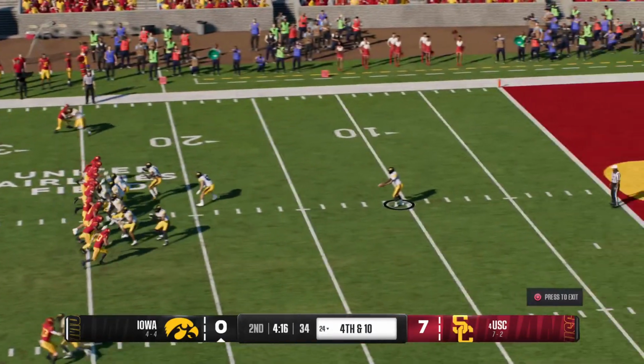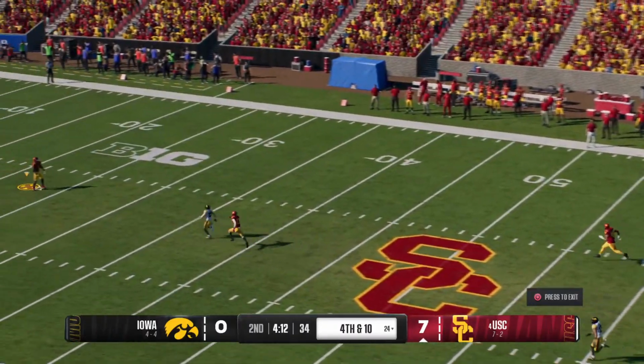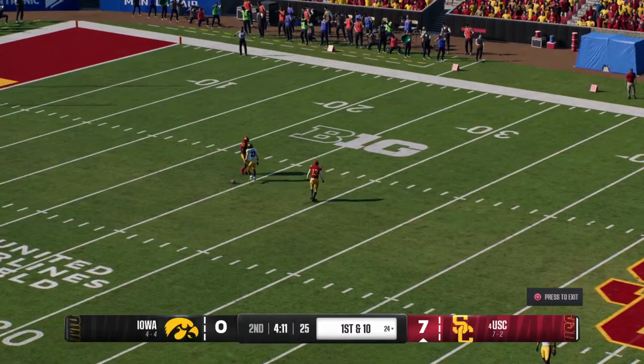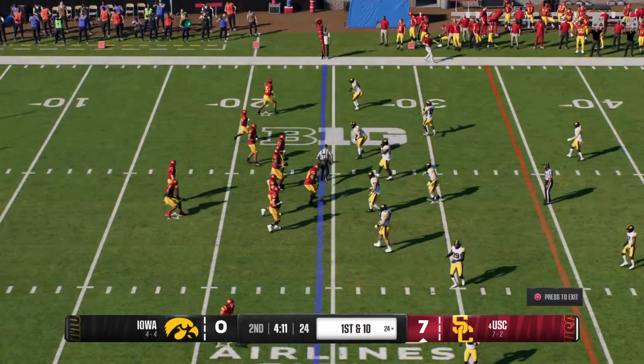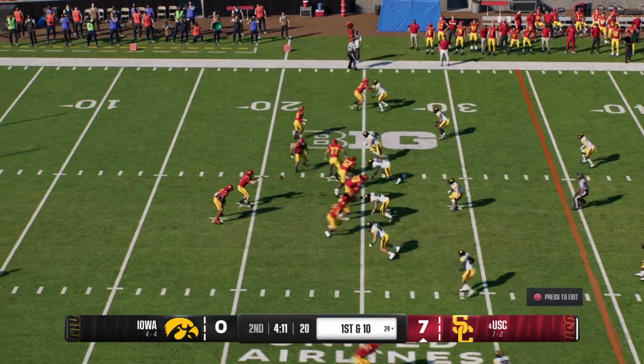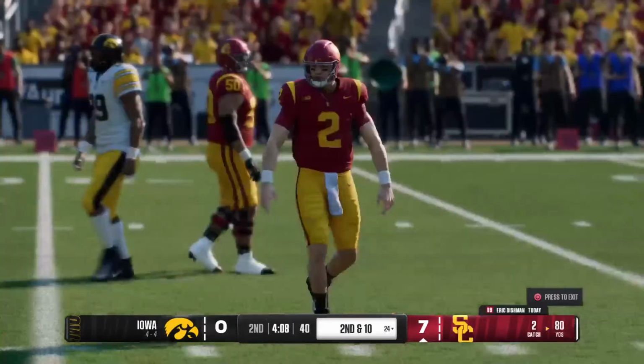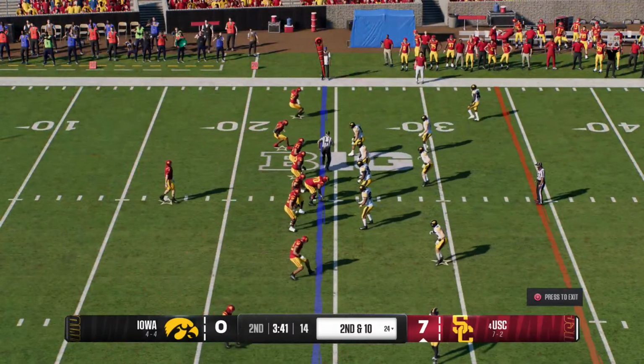And the Hawkeyes will call on their punt team. He's going to try to flip the field with this one. Not going to risk a return here. He'll make the fair catch. They'll get things started on this drive from the 24. Hold and finds his man on the left. And this one will be stopped for no gain.